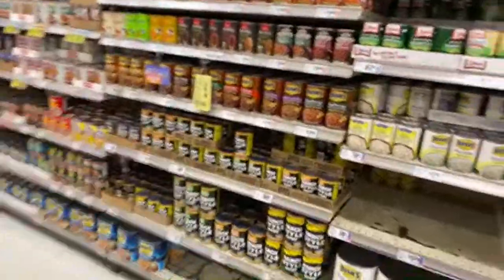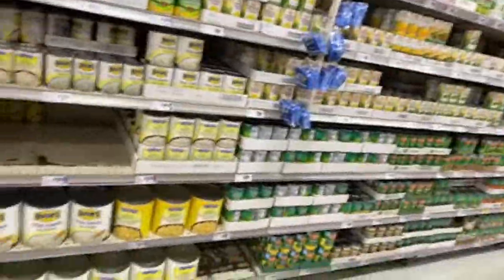You know, back home, if you want to make tomato stew, you have to cut all the tomatoes yourself. Here, if you want, you don't have to buy fresh tomatoes. You can just buy the one in the can.